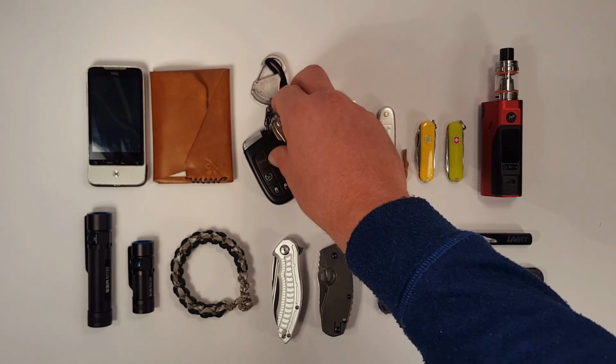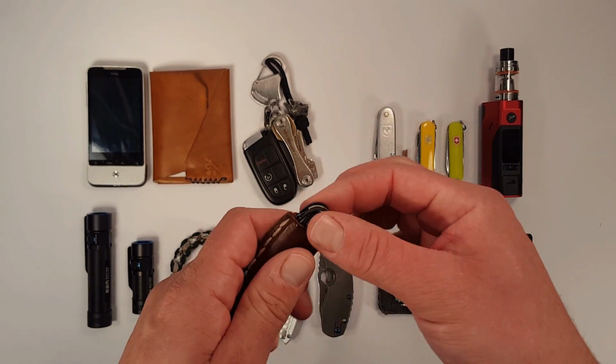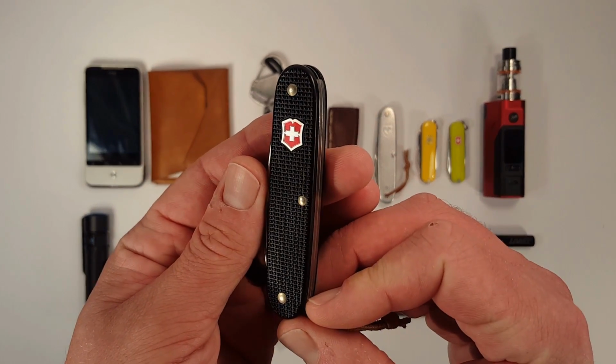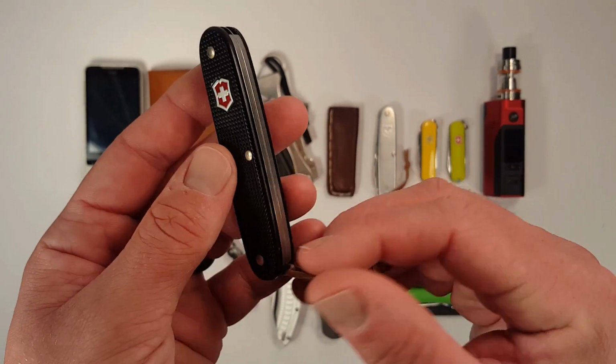Next, I always have a Swiss Army knife on me. You probably know that if you follow the channel at all. Kind of alternating between these two most recently. Usually a Pioneer model or Pioneer size. This is a black and red Pioneer, pretty basic one, but I think looks very cool in that style.